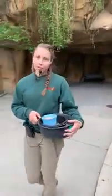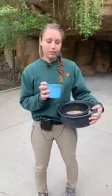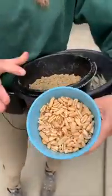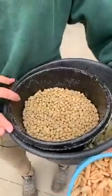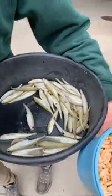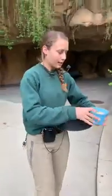But first, they're pretty hungry, so we are going to go ahead and feed them. They have a little bit of a puffed wheat treat. They get wheat in the winter, so this will be like an extra snack for them today. And then we have some of our waterfowl pellet, which has everything that they need in there. And then we have some silver sides for some of our diving ducks. They primarily eat fish, so that's what we're going to give them today.